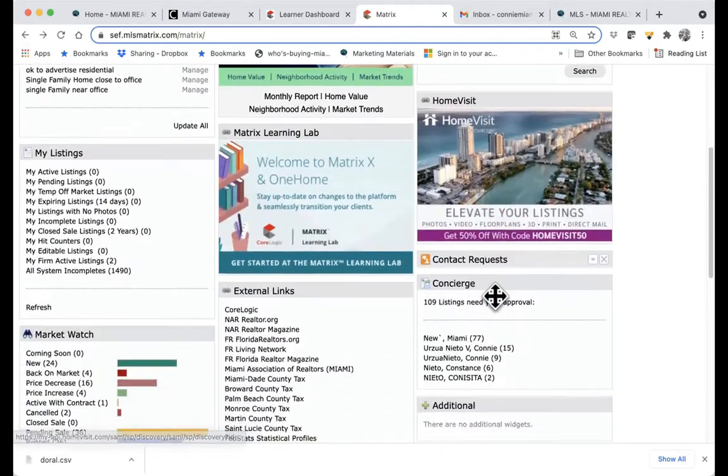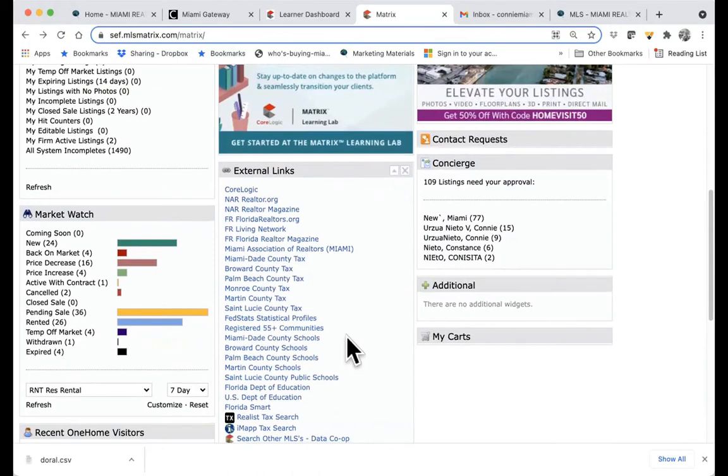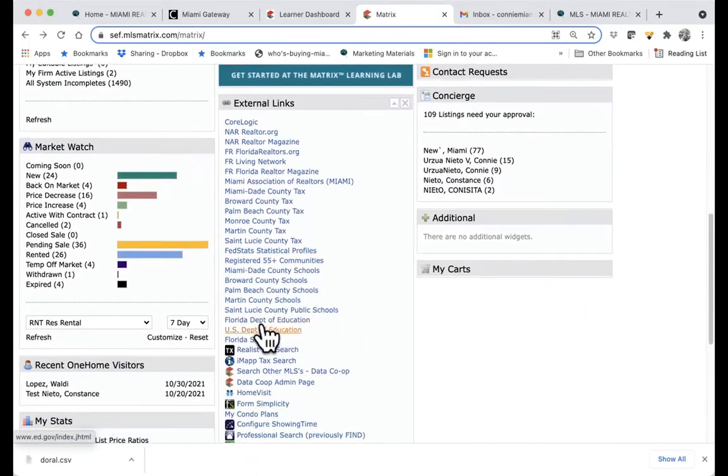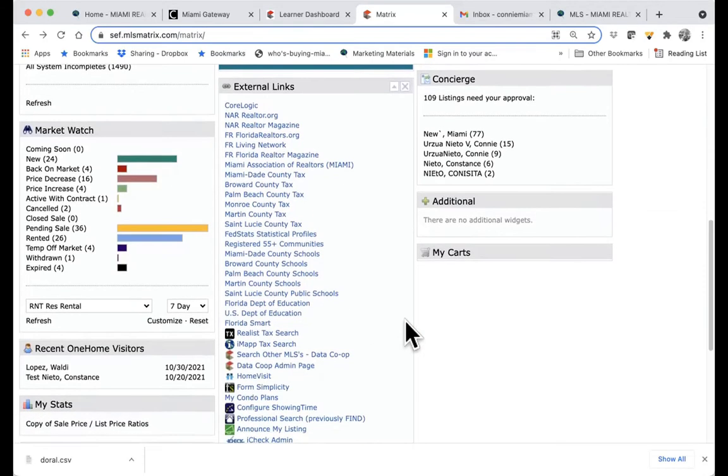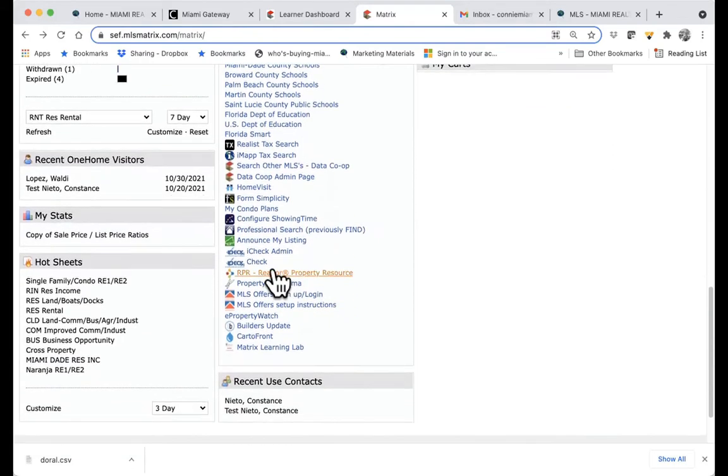I also want you to note that you have external links on this homepage. The external links include links to the NAR, to the NAR Realtor Magazine, to Florida Realtors, to the Miami Association of Realtors, to the tax services for the areas of coverage, including Miami-Dade, Broward, Palm Beach, Martin, and St. Lucie County, to registered 55 communities, the schools in the area, the Florida Department of Education, the U.S. Department of Education, tax services, Form Simplicity, My Condo Plans, how to configure your ShowingTime, professional search, previously found, and you have links to RPR, builders update, Cartofront, and more.